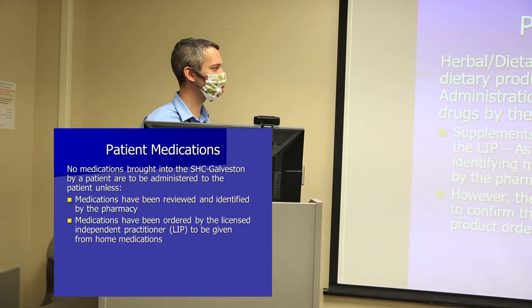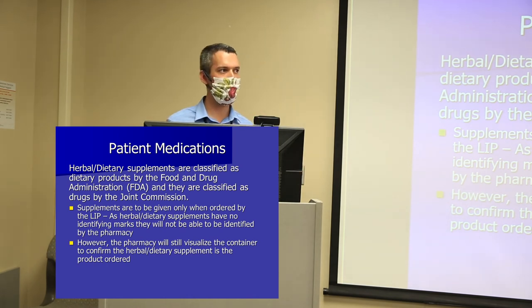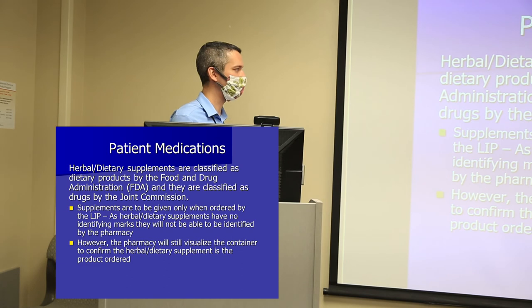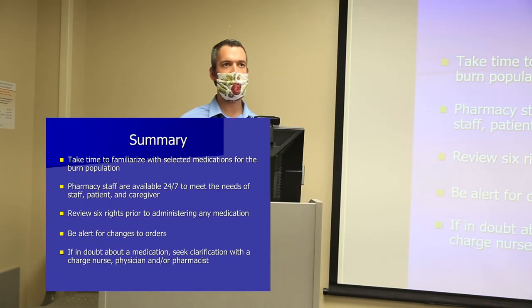Herbal dietary supplements, you heard me talk about this already. We would like to know what the patient's natural remedies are, what they're bringing in, and what they're incorporating into our treatment plan, to ensure there's no interaction between them and what we're giving. All right, in summary, take time to familiarize yourself with the selected medications.